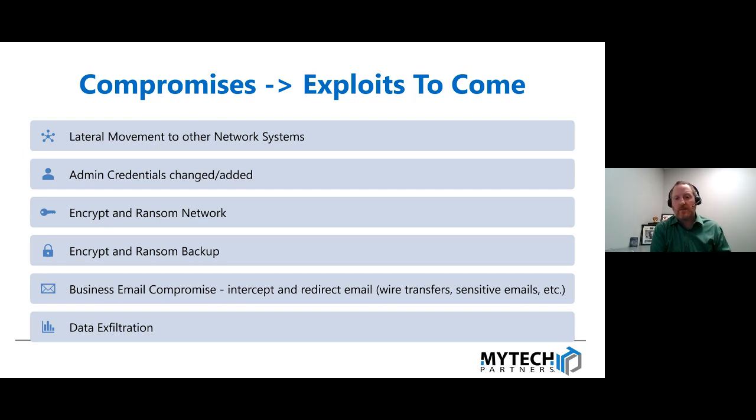And if you haven't patched or updated the firmware on your VMware, now they could have access to your VMware, which gives them access to everything. So that's one of the things, and a lot of small businesses use VMware, even if it's the free version or the low cost version.